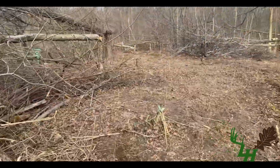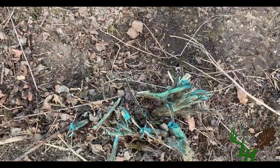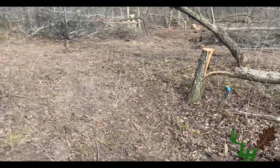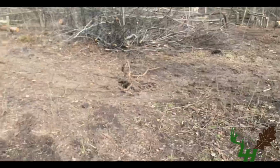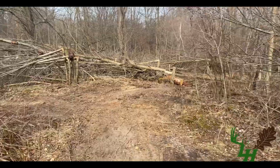As well as that, I've gone through trying to eradicate as many of these invasive as I can. We got lots of bush honeysuckle, treated a lot of these. We're trying to really maximize native forbs in here and woody browse, so we can get as much food in this little property as possible.